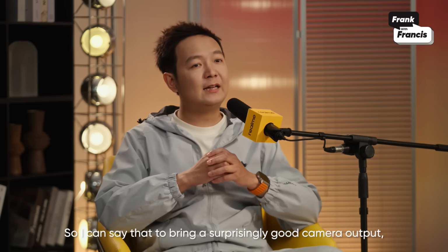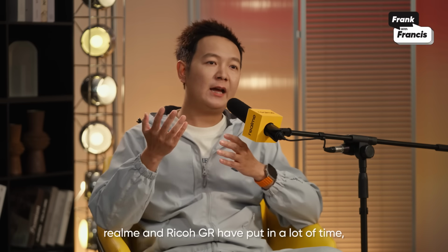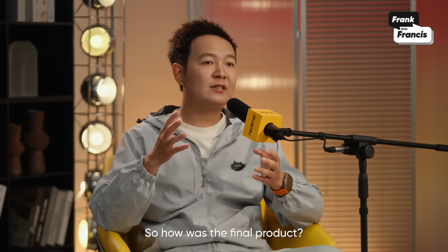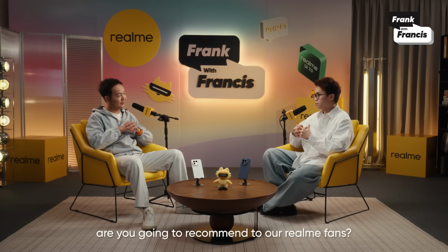Technical goals must be met before finalizing the business deal. Oh, that's great. So I can say that to bring a surprisingly good camera output, Realme and Ricoh GR have put a lot of time, energy, even money. So how was the final product? If you want to recommend any of the features that you like the most, what kind of camera feature are you going to recommend to our Realme fans?